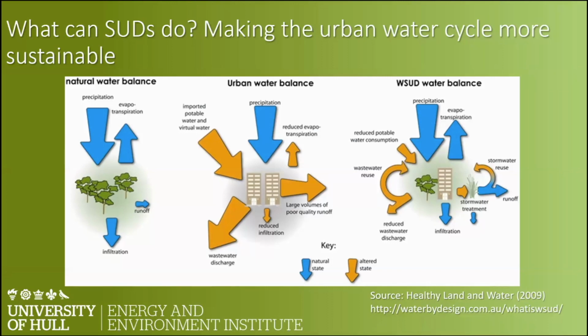So what can SuDS do to make the urban water cycle more sustainable? Again, if we look on the left-hand side here, when we have a precipitation event with water falling onto a catchment, we have a lot of the water we're hoping to remove through evapotranspiration and infiltration and a relatively small amount of runoff. But if we look at urban systems, we completely transform that hydrological system. So that precipitation has more pathways in order to move quickly into river channel systems, and we get reduced infiltration, reduced evapotranspiration due to the hard surfaces in our urban areas and less green spaces. But we also have the impacts of wastewater and imported water adding into that environment. So there are additional pressures on that urban water balance.